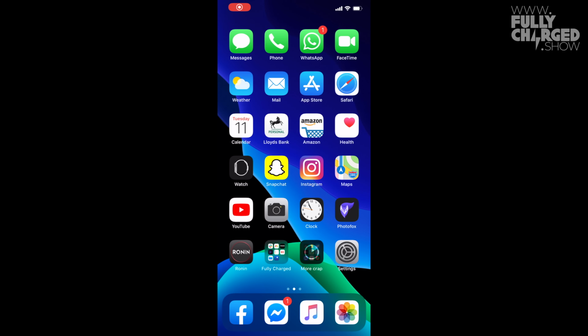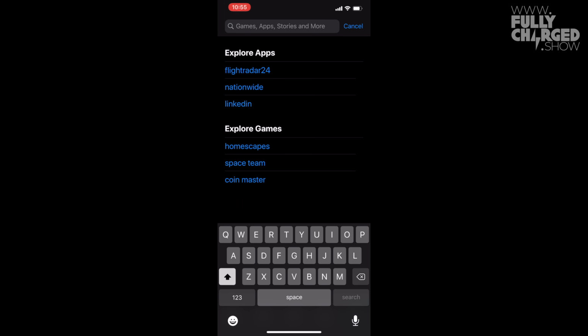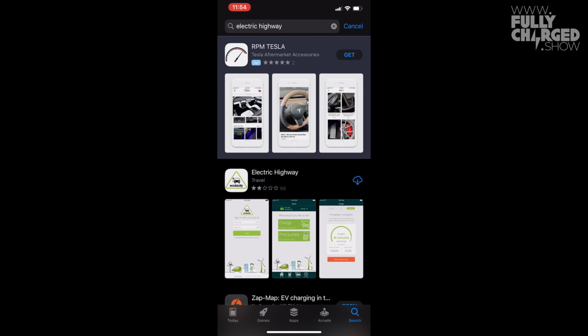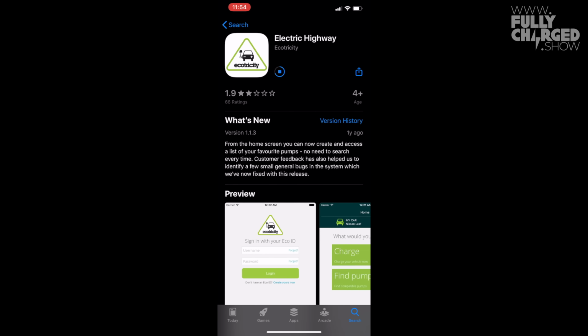But you don't pay for your energy in the same way. Some require different apps, others you can use just a contactless card. So we need to investigate what Ecotricity do, or what their method of payment is. So first thing we need to do is see if they have an app. So you're going to have to do that. Roger that. Look up Electric Highway. I think that's what they call it. Oh yeah, Electric Highway app. There we go. Electric Highway app by Ecotricity.